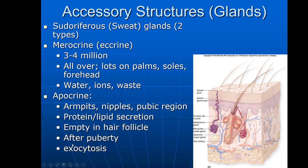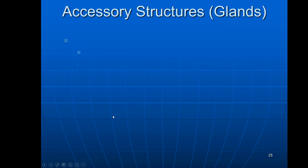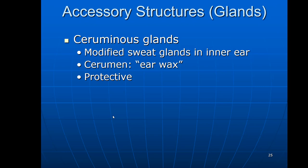And I just put down here that they do secrete via exocytosis. Remember, apocrine was a term that we use to describe cells where the apical portion gets pinched off, but I think that's why they were initially named this, but in reality they do secrete via exocytosis. Not a big deal. That's why that's here. Then we have ceruminous glands, which are sweat glands in the inner ear, and they secrete earwax. This earwax is called cerumen, and it's thought to be protective in nature.